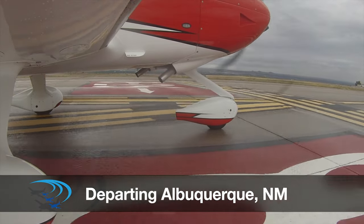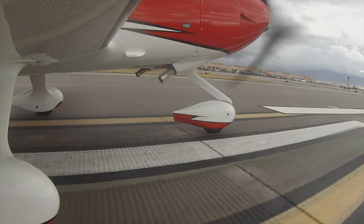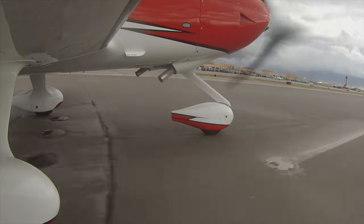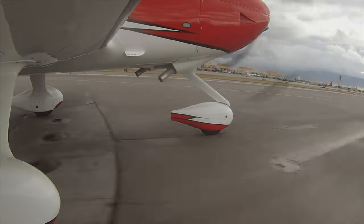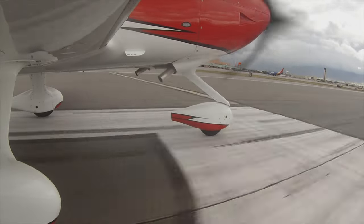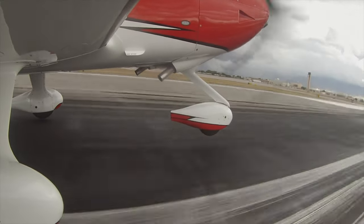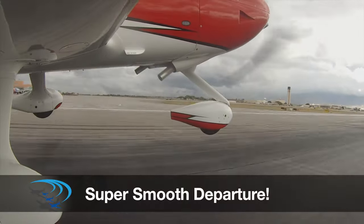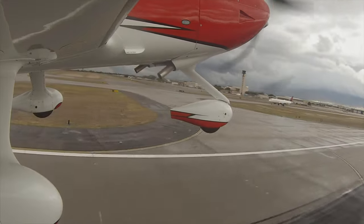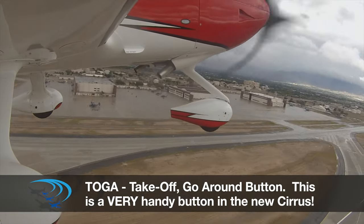Ready for the ride of your life. I know. Plus, you got mountains. Albuquerque Tower, wingspan 5, visual freak. Your speed's alive, engine instruments are in the green. Clear to land, runway 3. Full power. Is it full? It's full now. Yeah, 84%. Hold the nose down. Start flying it. Okay, positive rate. Pitch down a little bit. See that sink? Where's my toga? Is it going? Yeah, it's going.